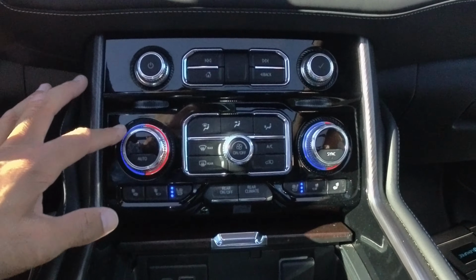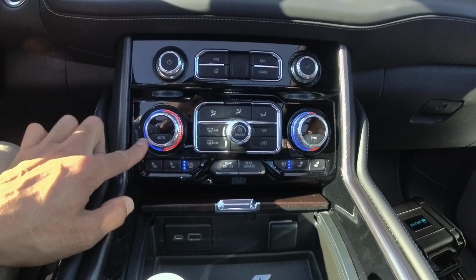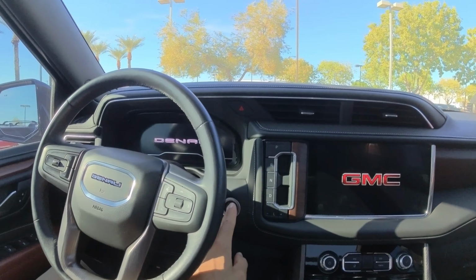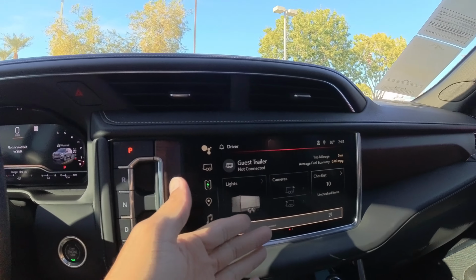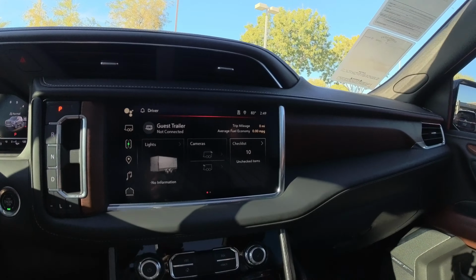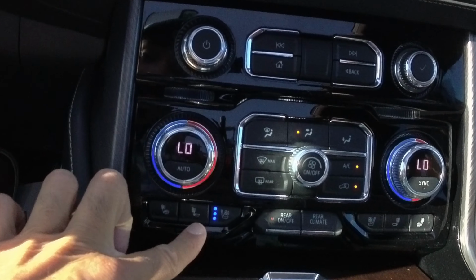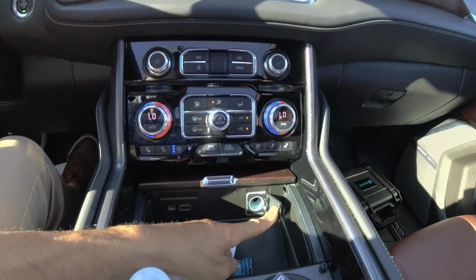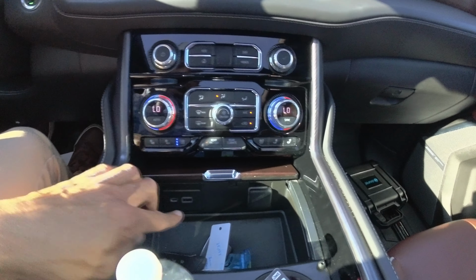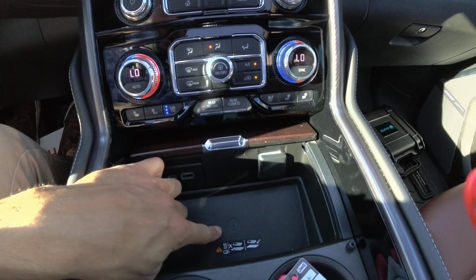Now another thing, these buttons are illuminated. You see the hot and cold sides? So I'm gonna turn it on, you see? Full digital display right there, as well as another full digital display right here. 2 zones of heated seats, and then the regular zone of heated, and then the cooled seat. You got rear climate control adjustment, as well as a little plug right there, USB-C and USB. Then you got your wireless charger right here for phones.